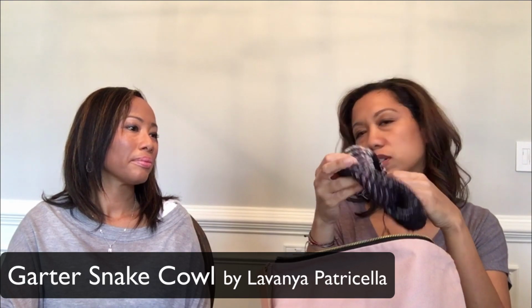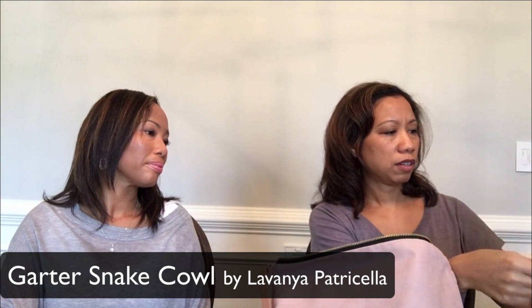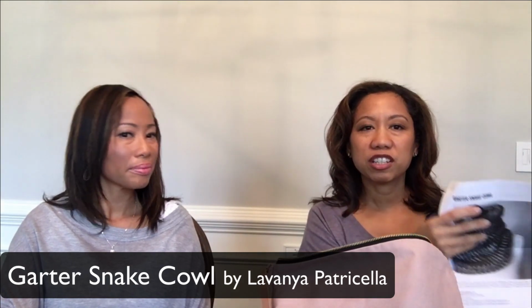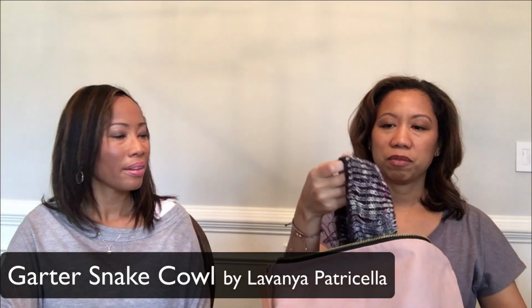Anyway, I'm making the shawl by Lavanya, Patricella, and I wasn't going to talk about this, but I figure I'll show it. It's the snake cowl. I think there's another word in there, but let's see. Do I have it here? Yeah, the Garter snake cowl by Lavanya. There you go. And I'm using graphite and oracle. I'm not sure how I'm liking that. Why? I don't know. I like it.